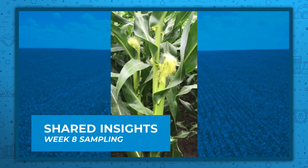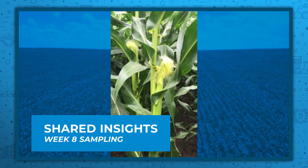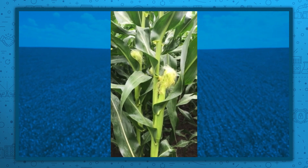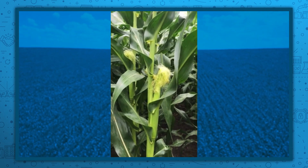Today I'm pulling the 8th week of tissue samples as part of my Shared Insights enrollment with Midwest Labs. At this point in the growing season, my corn is in the VT stage, meaning we have silk emergence, full tassel, and a lot of pollen shed.